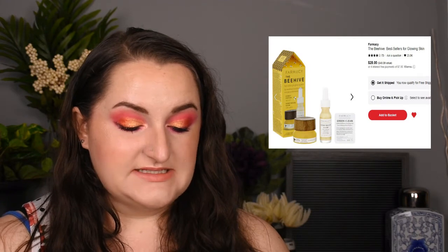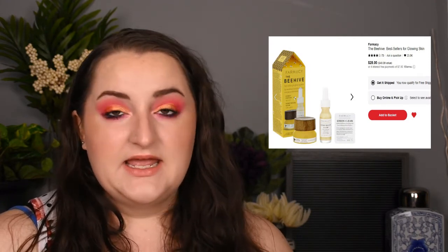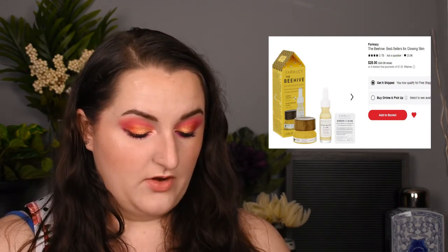And so I had the Pharmacy Beehive Bestsellers for Glowing Skin. It looks like it's, I think, a trio of products, and it's $28. Again, I'm interested in trying it, but I don't think I need to try it right this second, so I'm going to take that out of the cart.